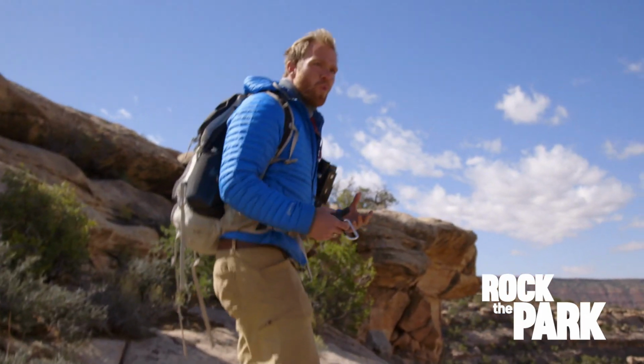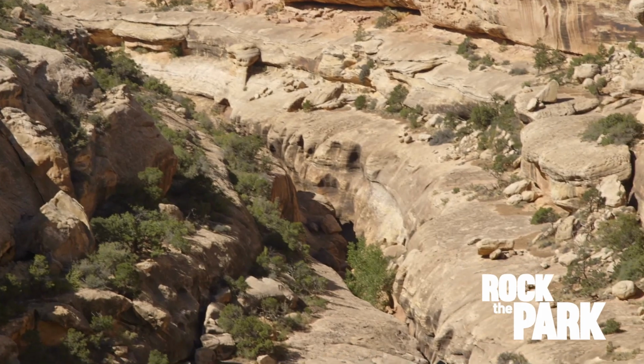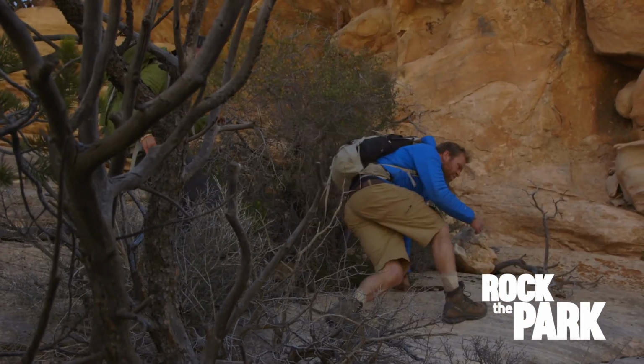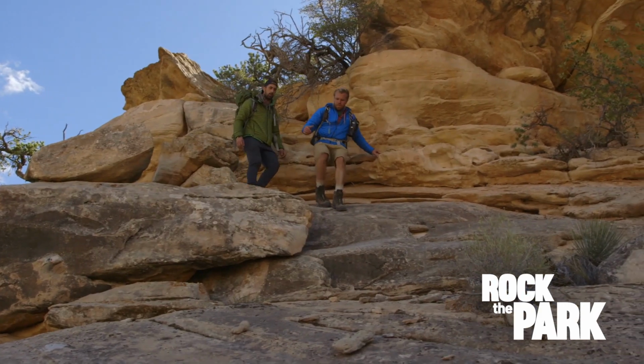We know that there's a way into this canyon, but this is turning out to be much more difficult than I anticipated. And with sheer drops of 300 to 400 feet, every step counts. Careful here, this is steep.